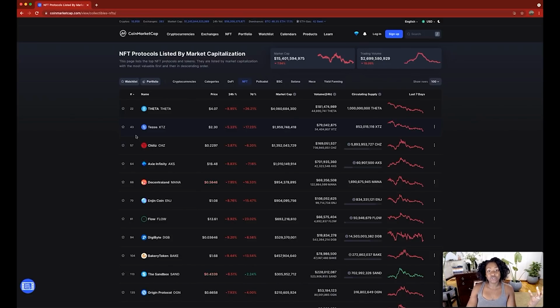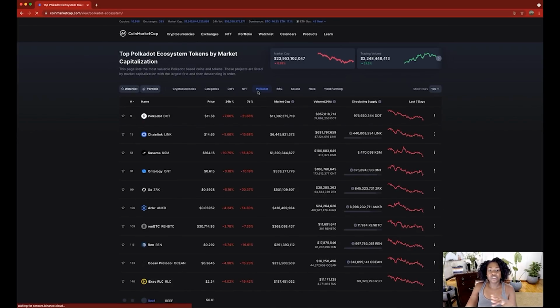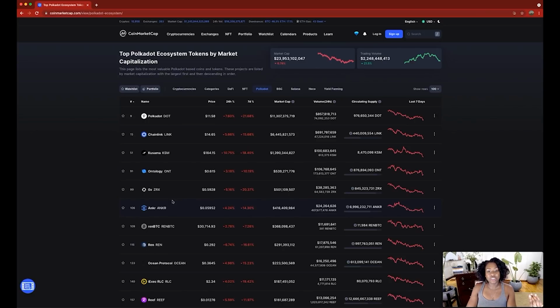My husband's into a horse racing, building, breeding platform called Zed.Run, loves it. So NFTs are out there. It's a way to make money. The next couple are just the ecosystems. We have Polkadot, which I told you I like Polkadot. So on the Polkadot ecosystem, you can find all these coins available. And these projects, they list them by default by market capitalization.